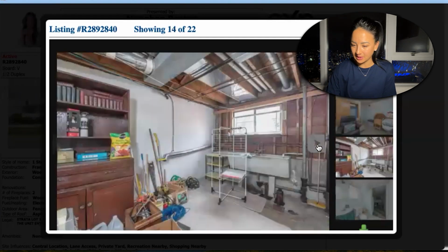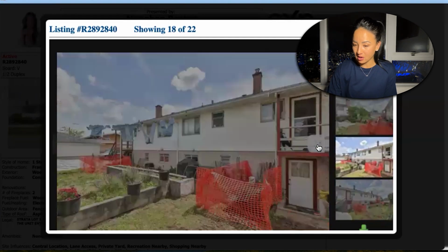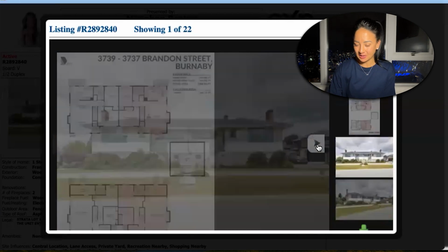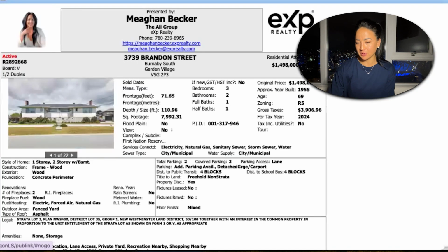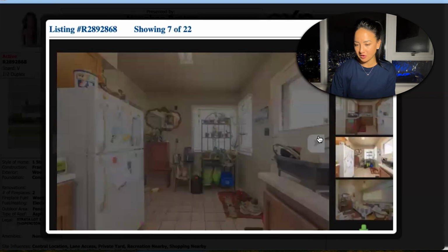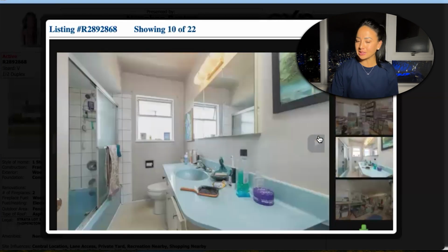So definitely needs a little bit of love here, but great area, nice outdoor space once you clean it up for sure. And then there's the floor plan there. This is 3739, so it's essentially the same unit, other side, very similar finishes, a little more cluttered. But you guys get the idea here of where the opportunity lies.